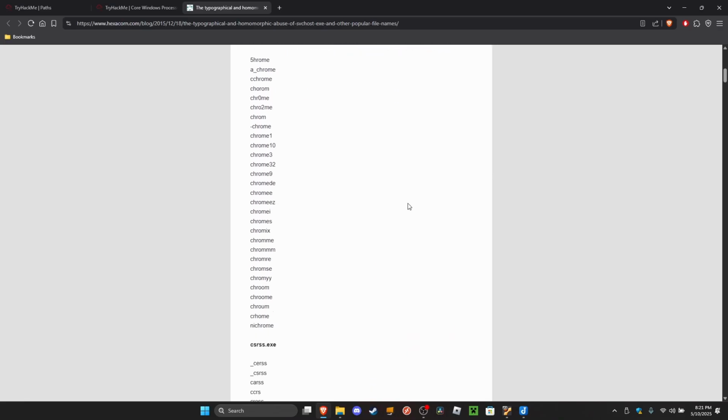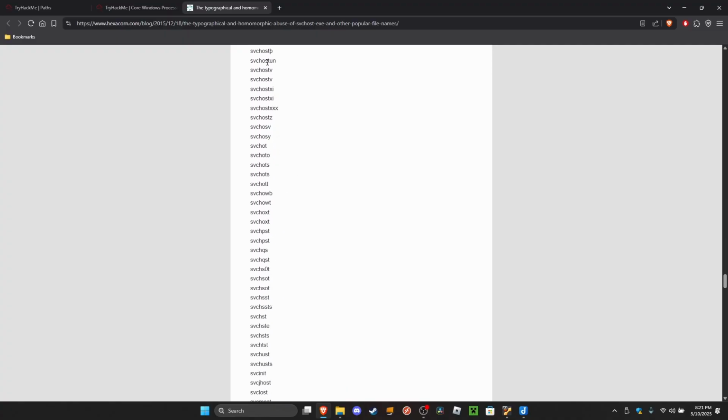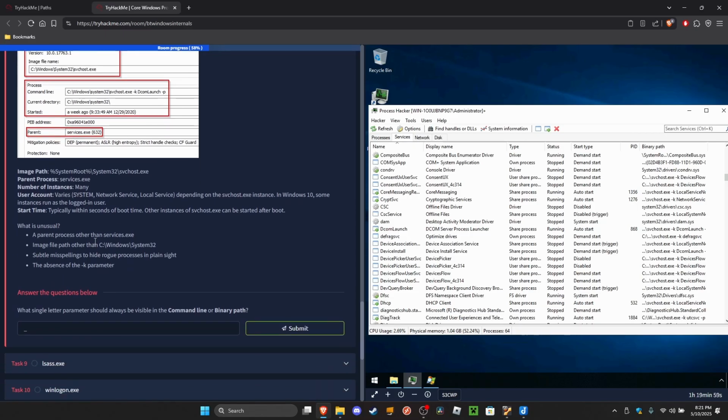So a lot of times you'll see some of these guys right here where maybe they have some typosquatting type of effects where you're changing the name just enough to where it seems like it's normal and then it's actually not. And then they can run these malicious DLLs, which are in the background, and then execute their malware. So what is normal? Make sure it's verified: the image file path, the process command line, the -k, right? And then when started, and then the parent process being services.exe. If they have a different parent process other than services.exe, an image file path other than this, so misspellings, or the absence of -k, it is suspicious.